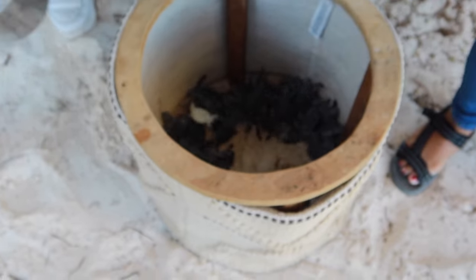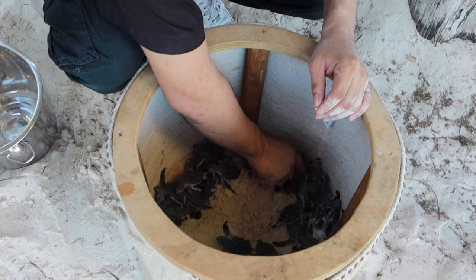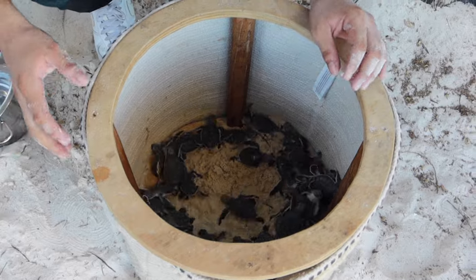What are they doing? Basically, I think the birds come and eat them, so they protect them.